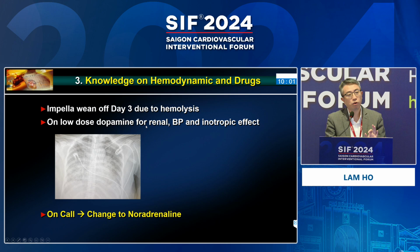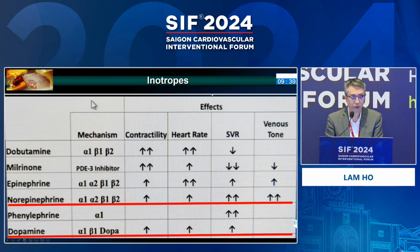And the patient was stable, borderline stable, for 2 days. But one night, the on-call doctor, because nowadays many studies said dopamine is not good, changed to noradrenaline. So it was changed to low dose noradrenaline. But the patient deteriorated. Why? You look at the difference between noradrenaline and dopamine. There is just no evidence, so I cannot write on paper what happened.